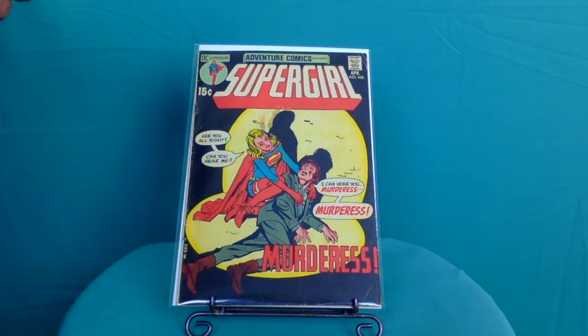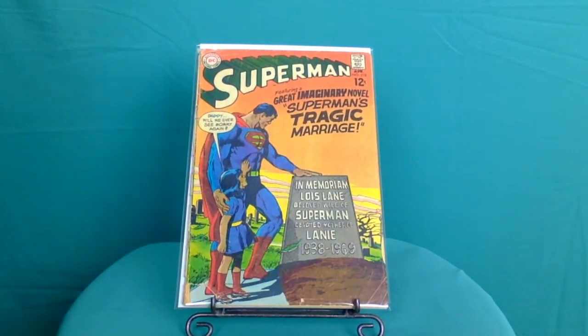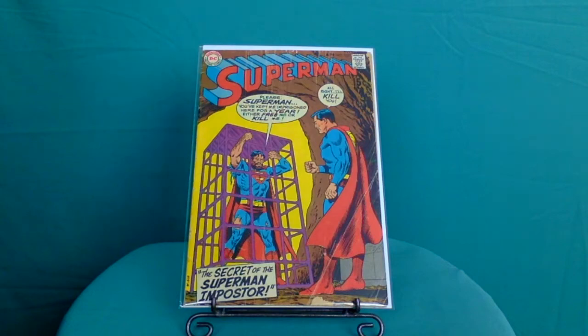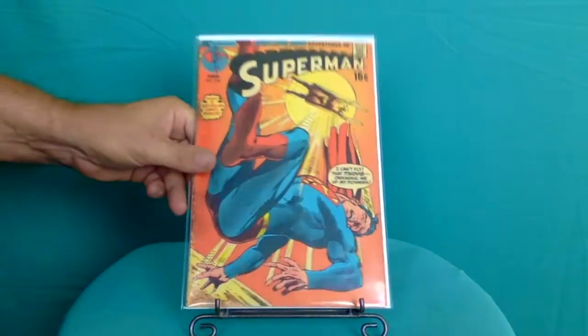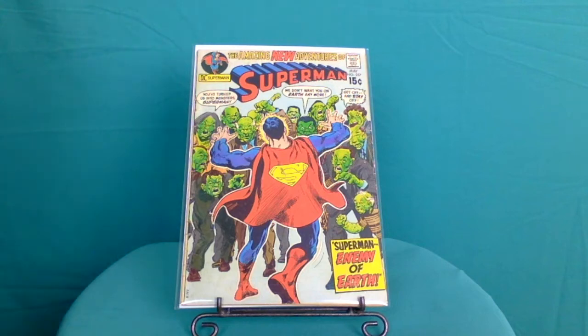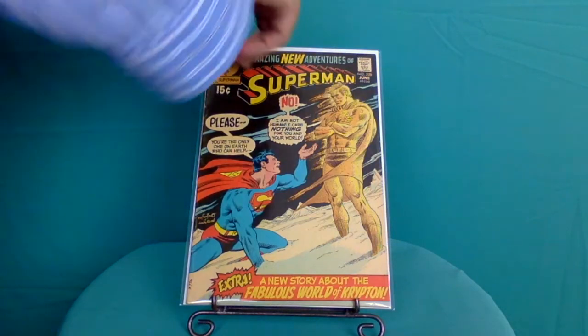And now we have some early Supermans, nothing too outrageous, number 190. 12 center though. 12-cent Superman is always worth having. 215. 225. 226. 234. 235. 237. 238. And a double size or a giant size, 239.